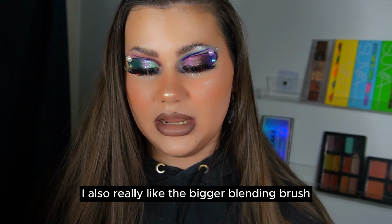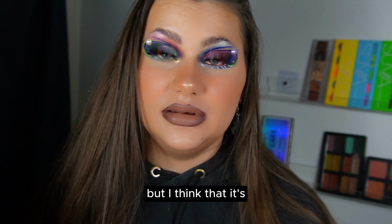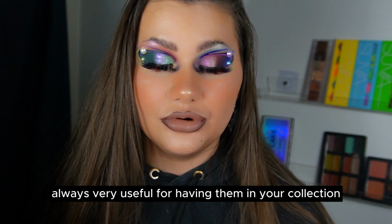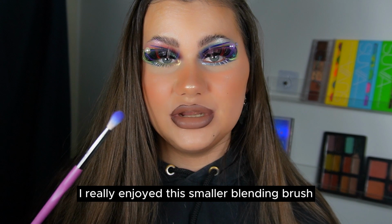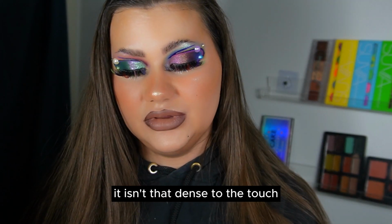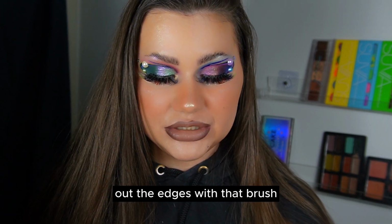I also really liked the bigger blending brush. I mean, it's a pretty normal blending brush, but I think that it's always very useful for having them in your collection. I really enjoyed this smaller blending brush because it isn't that dense to the touch, and it's really easy to blend out the edges with that brush.